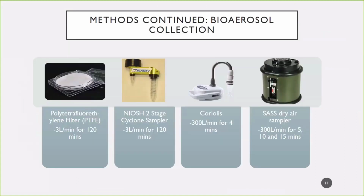So for our bioaerosol collection, we used 4 different collection devices. The 2 on the left are a PTFE filter and a NIOSH 2-stage cyclone sampler. These are our low volume samplers, where we sampled at 3 liters per minute. And then the 2 samplers on the right, the Coriolis and the SAS dry air sampler, are the large volume samplers, where we sampled at 300 liters per minute.